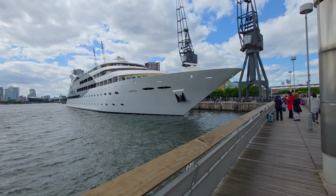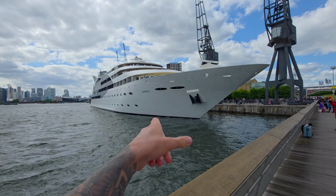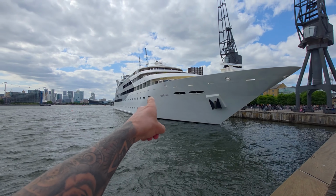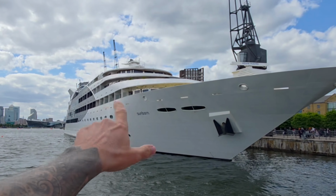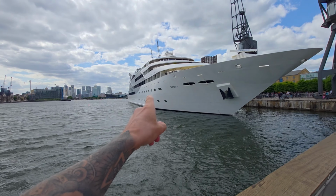So when I made the booking, I actually booked a room facing the docks, which isn't ideal. So I messaged the hotel and they kindly upgraded me for free to one of these rooms with a river facing view. I haven't actually seen the room yet because I haven't checked in. I'm going to go and do that now.